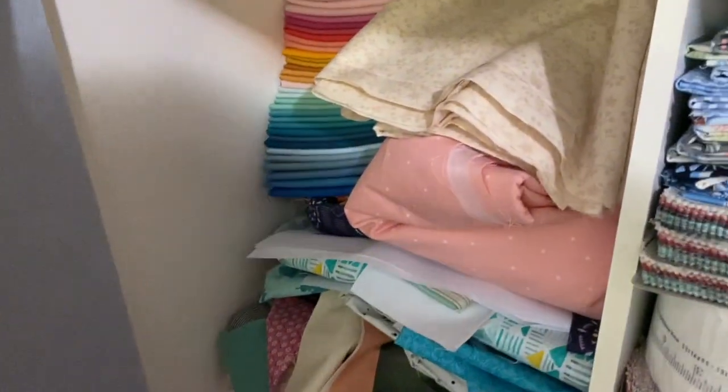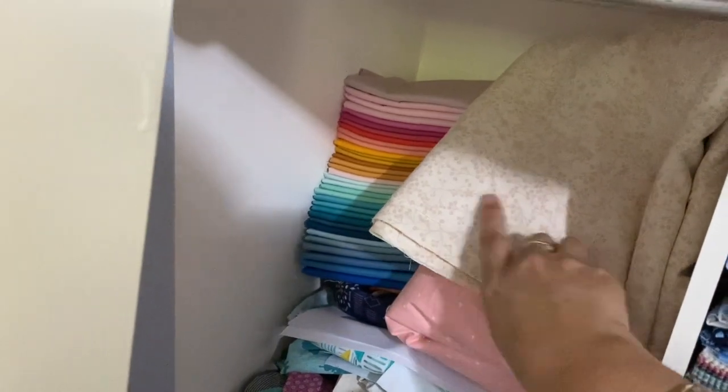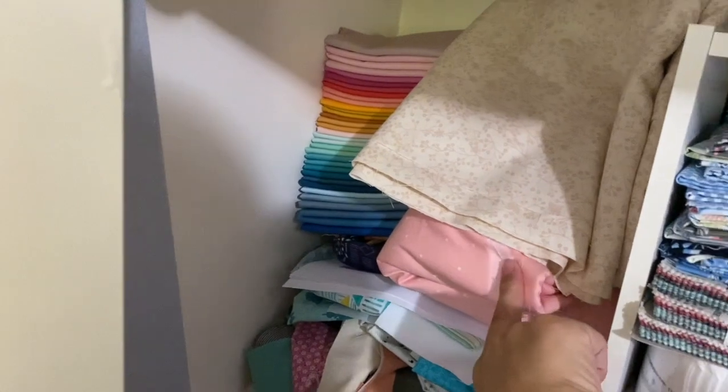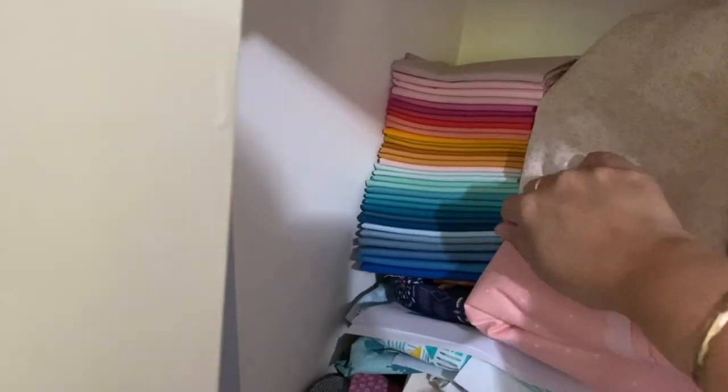And then I've got, up in my mound of colours here, this backing, just a beige backing, which I think would be good. This is nice too, but I've already got a quilt in mind for that one. So look at that. Look at that rainbow.